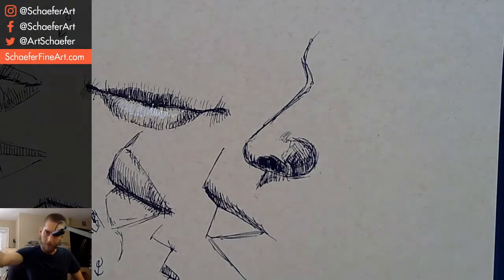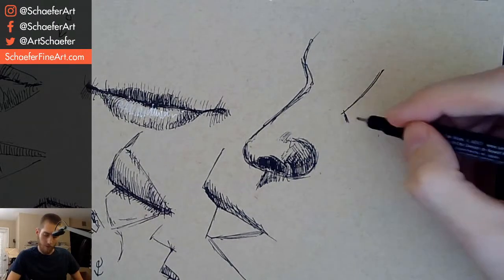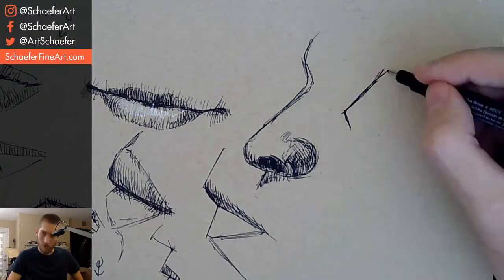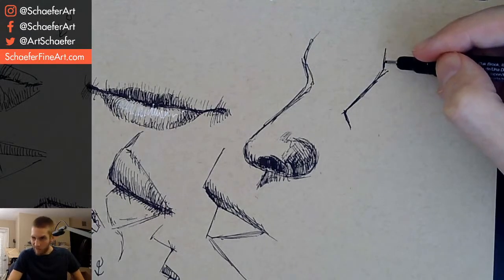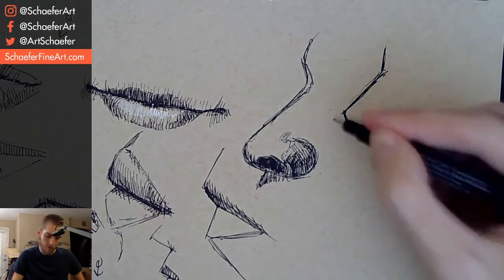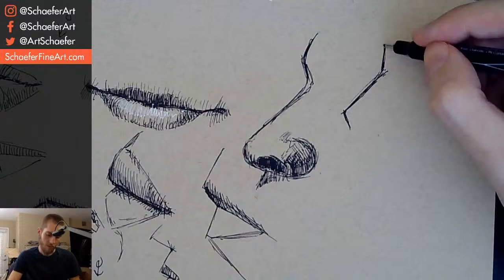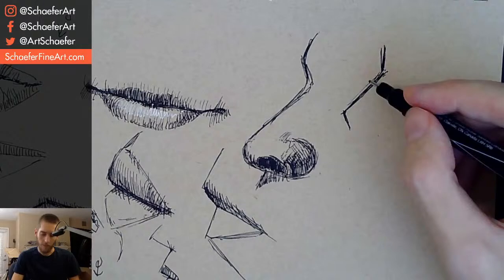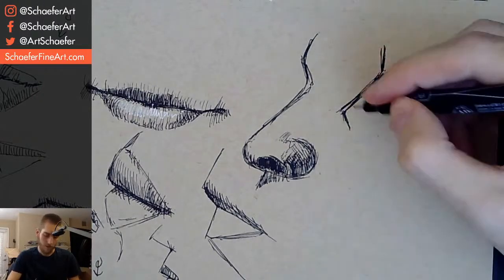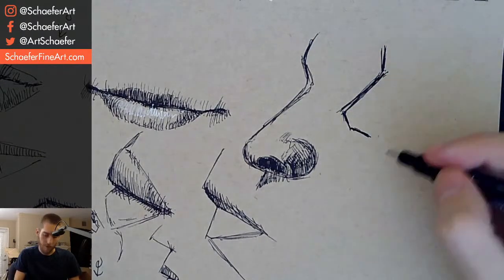Something like that. But the basic form, looking at this mannequin to break it down, it's very basic. Pretty much straight, and then goes straight up a bit. Obviously, the mannequin's very generalized, so some people are going to have a steeper angle here, and it might be more straight up and down for some people, or less. The noses are going to be at different angles. But for this general mannequin, that's pretty much the nose.